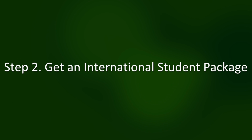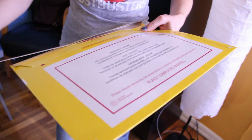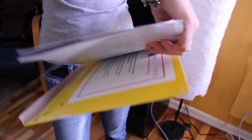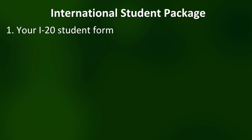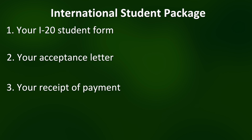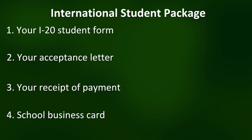Step 2. Receive the International Student Package. Once we get all your documents via email and receive your payment, we will send you an International Student Package. Doesn't that sound fancy? Inside this package, you will find your I-20 student form, your acceptance letter, your receipt of payment, and a Bell School business card. These documents are required in order to apply for your visa interview. Also, you will need to take them with you to the interview.